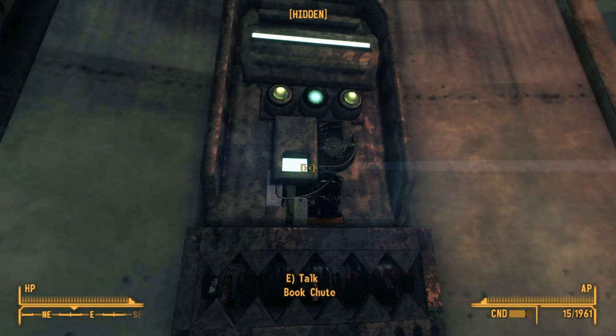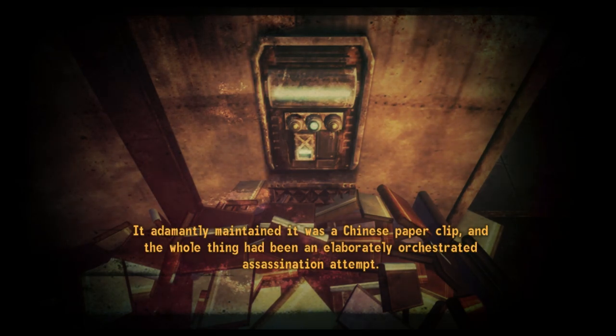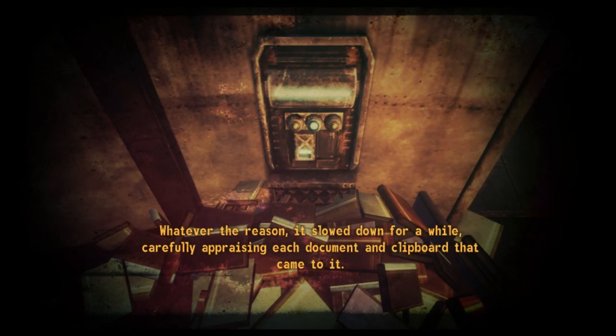And if we install the book chute, he gets the following ending. The book chute continued to devour all seditious materials until it nearly choked on a paperclip. It adamantly maintained it was a Chinese paperclip, and the whole thing had been an elaborately orchestrated assassination attempt. Whatever the reason, it slowed down for a while, carefully appraising each document and clipboard that came to it.